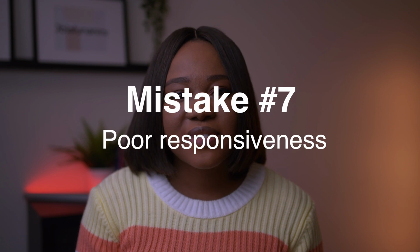Poor responsiveness. Another frequent oversight is neglecting the cross-platform experience of your portfolio. This leads to a subpar user experience on various devices. Ensure your website is responsive. Test it on different devices to verify proper functionality. You may need to make adjustments like repositioning the buttons or resizing images for the mobile version. Don't risk losing a recruiter's interest due to a misaligned display on their phone.